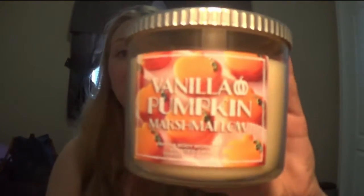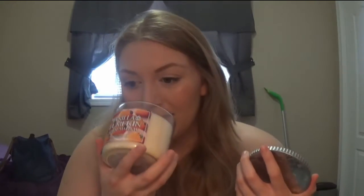So the last thing I got from Bath & Body Works was another candle, obviously, 2 for $22, why wouldn't you get 2? This one is Vanilla Pumpkin Marshmallow, and this is a brand new scent that I've never seen before from Bath & Body Works. It smells like pumpkin and spice and a hint of vanilla. I don't really smell marshmallow. I don't know what marshmallow smells like; to me, marshmallows don't smell like anything. So, yeah, to me it smells like pumpkin, spices, and some vanilla. But I really like it.